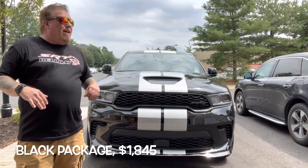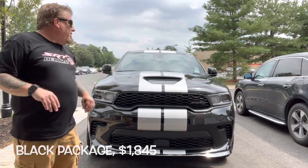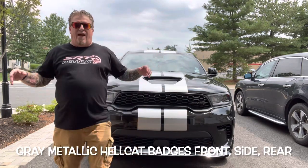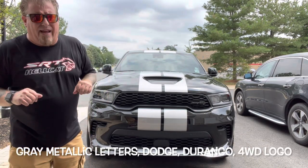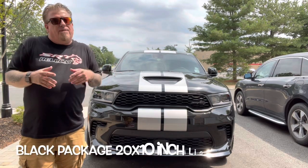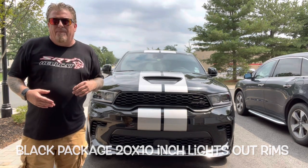Oh, I almost forgot. The black package. Oh my God, the black package. I'm telling you, it's nice to be subtle, and we have the subtlety of the blacked out Hellcat badges on the front, on the sides, and the rear. The Dodge letters are blacked out. The Durango letters are blacked out. The four-wheel drive logos are blacked out. Best part about the black package for me is the wheels. I just love the black package wheels over the machine finish wheels that you get in the standard package.